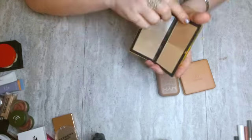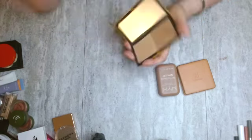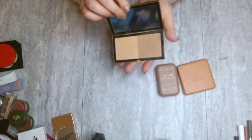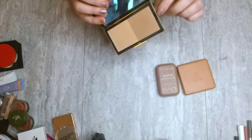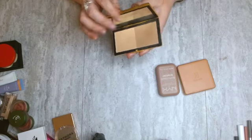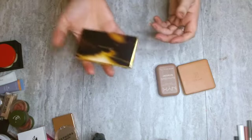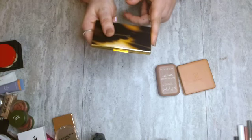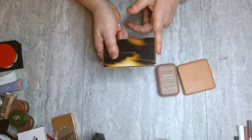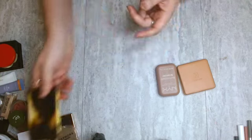Again, this pan pops out. I'm not going to do it because I normally do it with a tweezer or with a cosmetic spatula. But again, it's depottable and you can replace the pan, which is good because this thing is chunky. It's heavy. This is a heavy component, and I like that it's not a disposable component. It's something that I will refill and reuse.